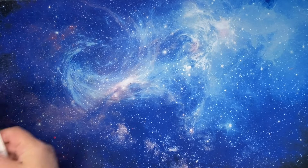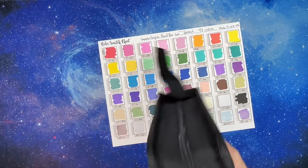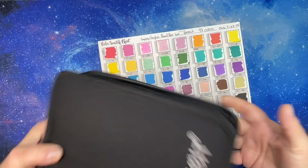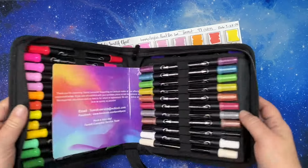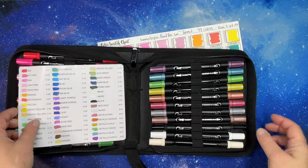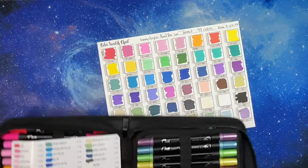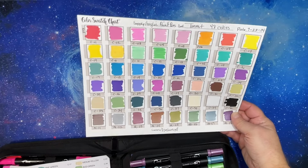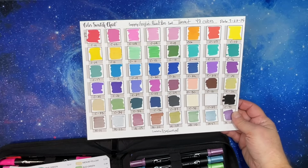Next, I ended up with these Tanmit 48 colors. Everything has 48 colors. So I got these. It comes with a little swatch chart. So I did my own, but I did an actual swatch chart. Now, for some cheap little markers, these are pretty opaque.